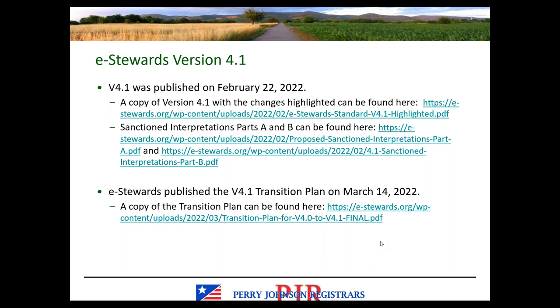e-Stewards also published a transition plan that was more recent, mid-March, that came out. So you can find a copy of the transition plan following the hyperlink as well, and we will go through some of those details on the next slides.